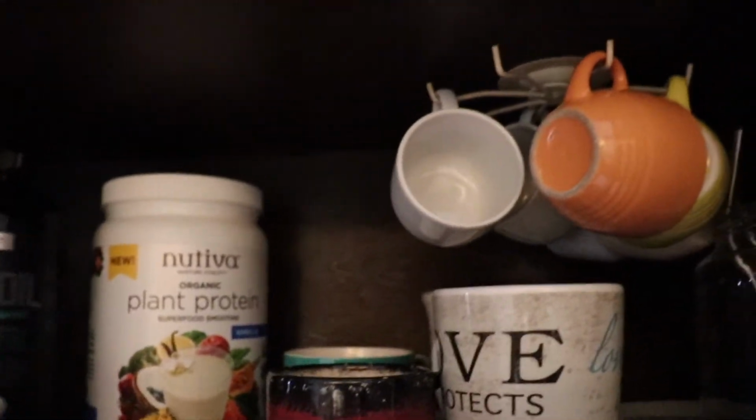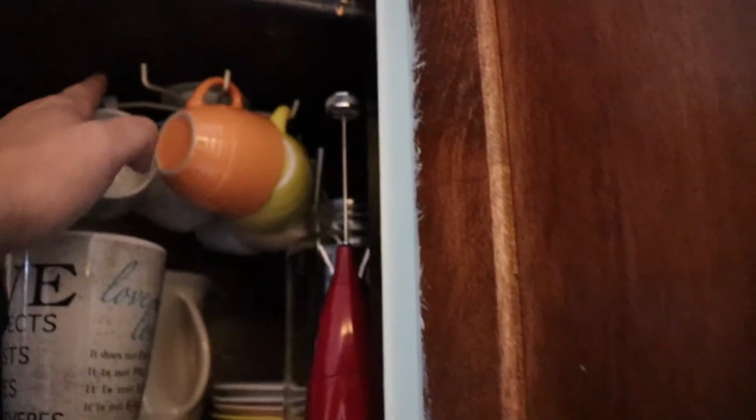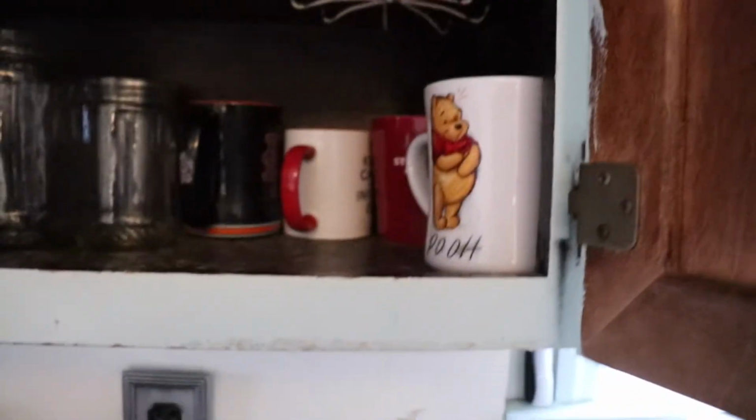Some are still washing. And then I created my own drinking area up here. This is my plant protein with my MCT oil. Shout out to On It. My favorite cups, I threw away some and I kept my favorite ones. Friend, love, keep calm, trust God, and my Psalm 139. I kept all my little espresso shot cups in here because I love espresso shots. Here is my mixer for my butter, and we kept all the straws that Jimmy drinks all the time.